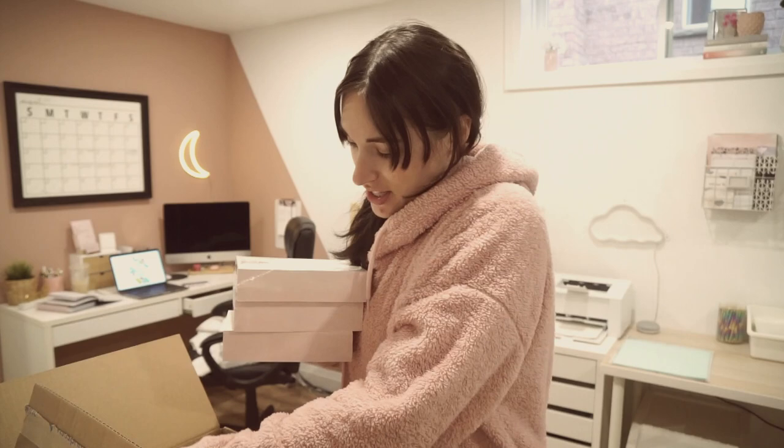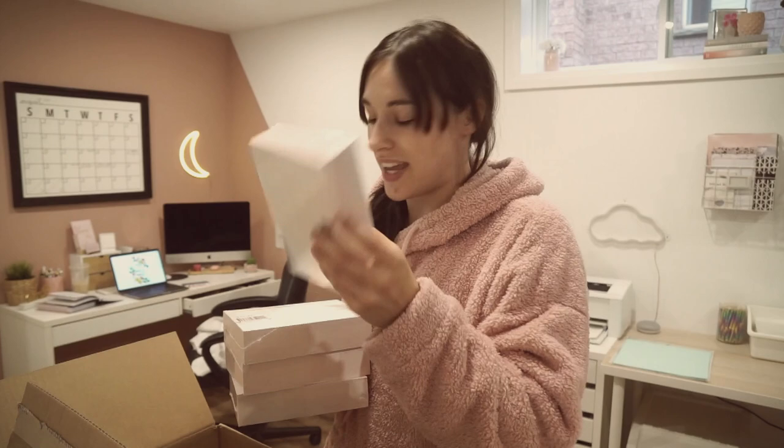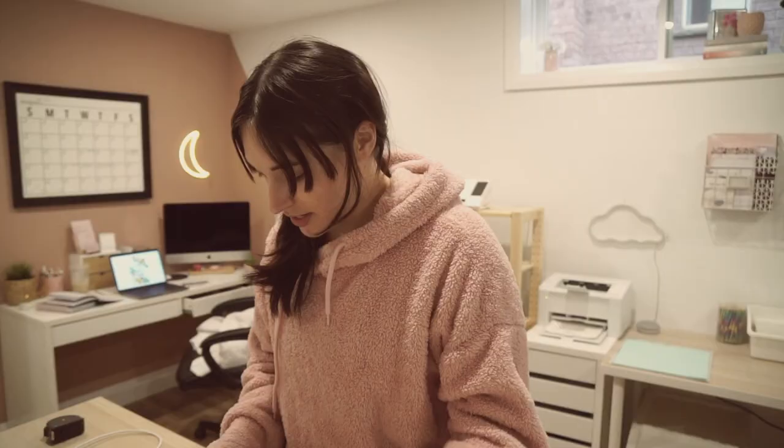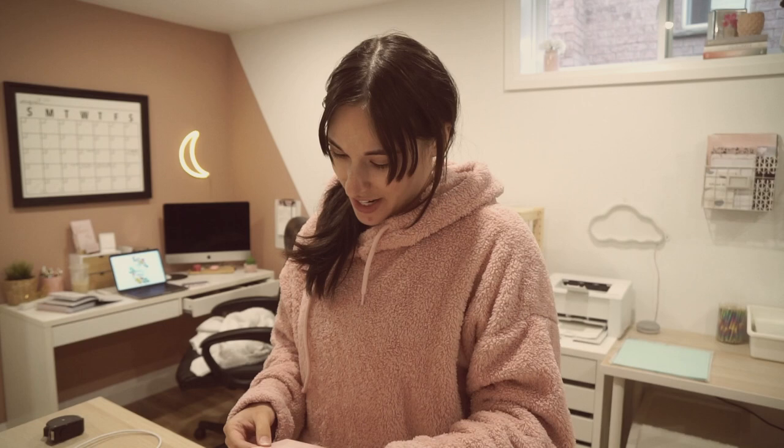And of course, both sides are white, so I can't even see what they look like yet. So I'm gonna have to take all these out and then I'll cut open one of them. Oh my goodness, it's so pretty. So cute! I love it! Oh wow. Okay, so this is the front design. I am so obsessed with this design. And then this is the back here.